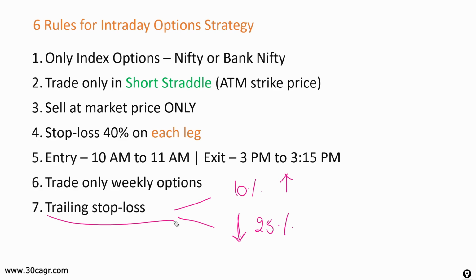And remember, one other important reason why I'm introducing this trailing stop loss is when we have wild swings in the market, those are the days you lose the max, right? In part 1 I told you that if market goes continuously up or market comes down continuously, in both these cases you obviously get profit because one side stop loss of 40% gets hit and on the other side you get profit. And even if markets are in the range bound, you will still get profits because of theta decay.